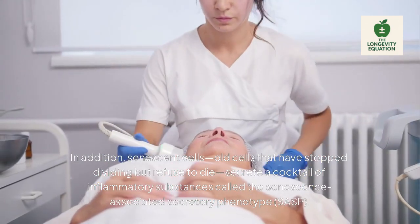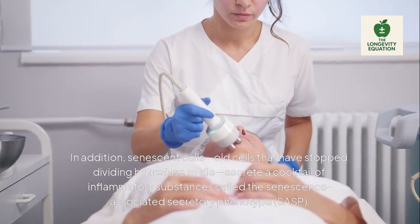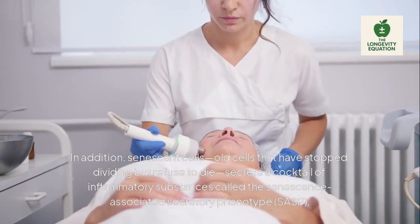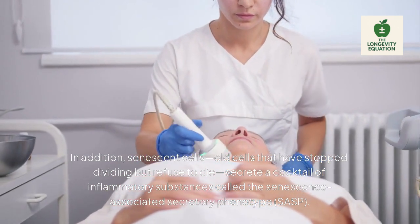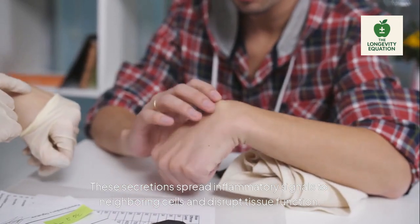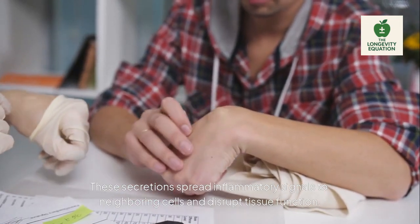In addition, senescent cells, old cells that have stopped dividing but refuse to die, secrete a cocktail of inflammatory substances called the senescence-associated secretory phenotype, SASP. These secretions spread inflammatory signals to neighboring cells and disrupt tissue function.